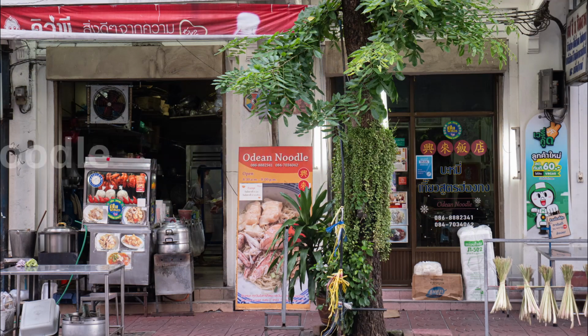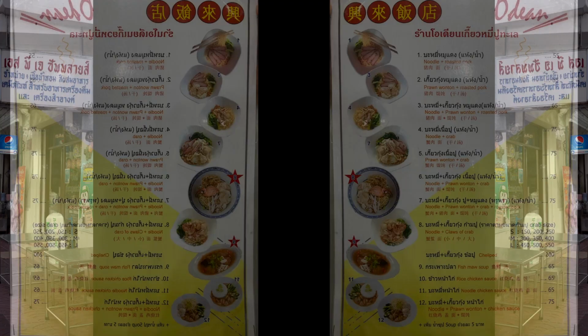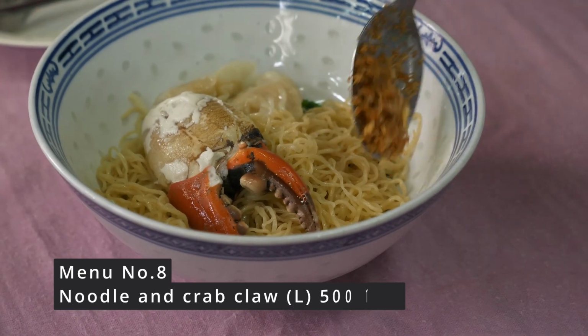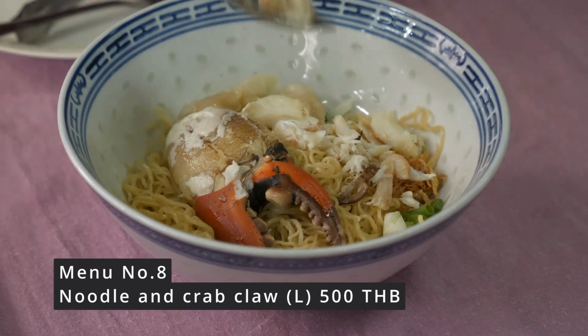Odean Crab Wonton Noodle. It's only 3 minutes walk from Chinatown Gate and opens every day from 8 a.m. to 7:30 p.m. There are noodles, dim sum, fish maw soup, dessert, and herbal juice. The prices start from 55 to 500 Thai baht, and this is the most expensive one. It's noodle with a large crab claw.